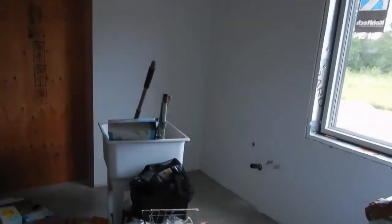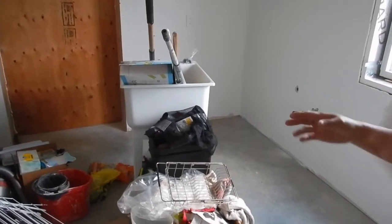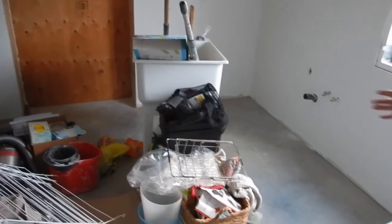All right, this is a continuation of the work that was being done today. And so we'll do it through Patricia's eyes because she's sort of seeing it for the first time. So we're in the laundry room, and go ahead and describe what you see. Well, as you can see, we've pulled everything to the middle of the room because they're supposed to put the trim baseboards on, which they didn't get to today.